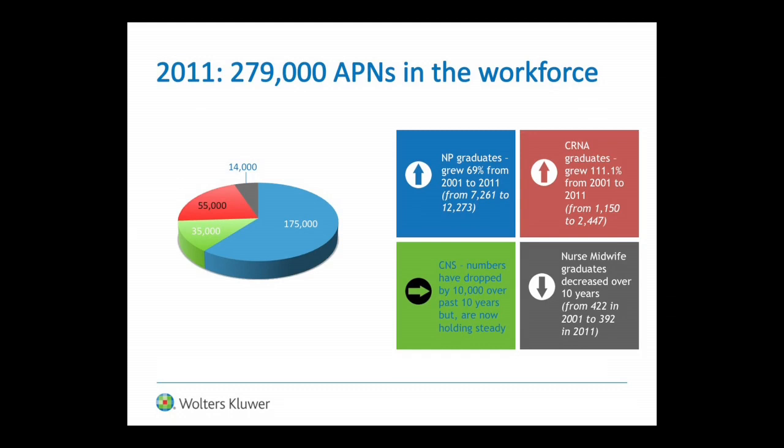We do know that the number of advanced practice nurses has really grown. We know that nurse practitioners have grown from 2001 to 2011 by 69 to 70%. The other group that has made great growth trends is the CRNAs, the Certified Registered Nurse Anesthetists. And they have grown about 111% in a short amount of time, which is great. Our clinical nurse specialists, we've seen a steady state for them. There's about 55,000 of those practicing today. And the nurse midwives have stayed pretty constant around 14 to 16,000.